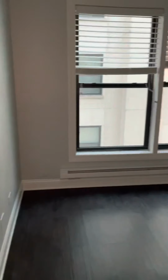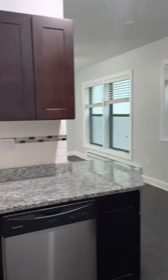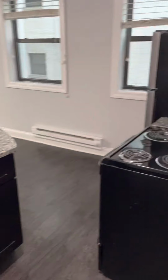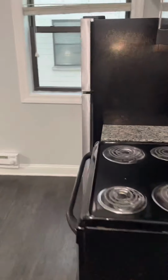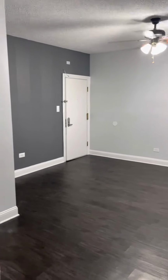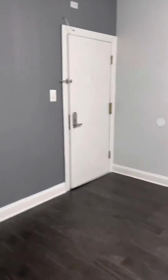Hallway, closet, first bedroom, kitchen. To the living room. And your walk-in closet. And main front door.